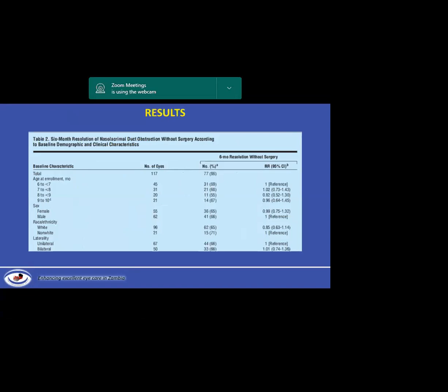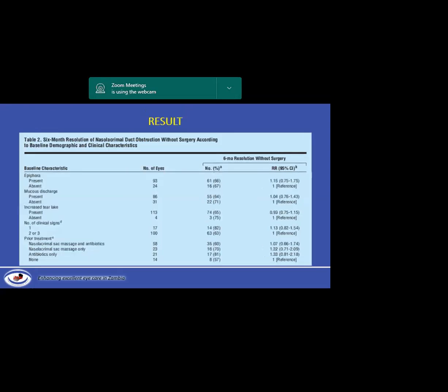The second check, the demographic and ethnicity. And here, the relative risk that was assigned according to the confidence interval was ranging, the reference was one. And as we see from the way the chart is presenting, generally there was no connection between the age, the sex, or the race to the resolution. This is how these two tables are presenting this. They analyzed them, and as we compare, we're going to see that according to the age, the sex, the race, there was no correlation between the resolution and these demographic and clinical characteristics.